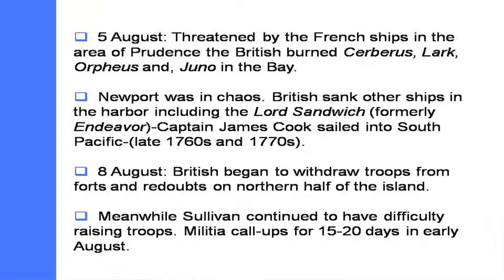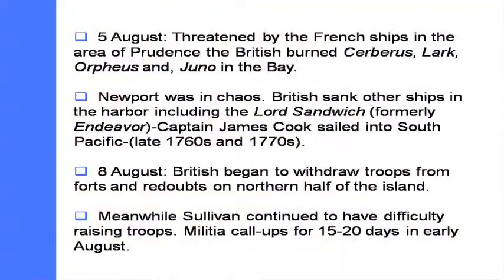D'Estaing actually began to offload some of his troops onto Jamestown, just to give them a break from being on ships for three or four months at a time. Also, the British sank another ship in the harbor, one called the Lord Sandwich. The Lord Sandwich allegedly is the Endeavour, the ship that Captain James Cook sailed into the South Pacific in the 60s and 70s and did a lot of research there.